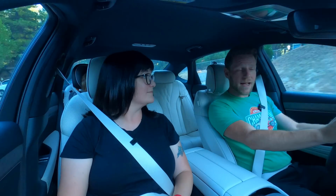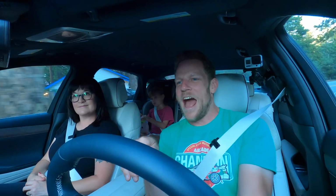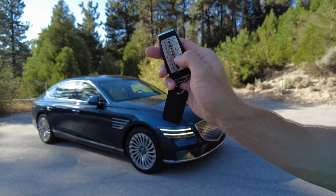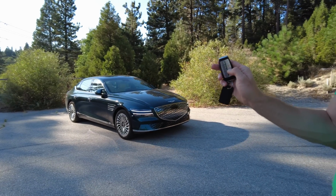The electrified G80 also has the remote parking assist feature. So let's say you have a really small garage and getting out after you've pulled the vehicle in is very difficult. You can just aim it and use the remote to move it remotely. It's a very neat feature.